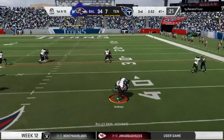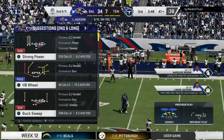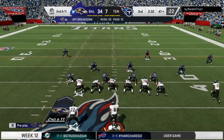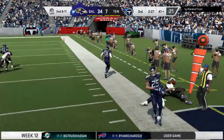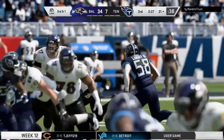Jackson fakes the give and keeps it. He's got his man. It's Andrews, and he'll lose yardage here, back at the 41. That's going to go as a loss of 1 on 1st down. They'll run it now out of the gun. They'll wind up getting 10 back as that sets them up for 3rd down.